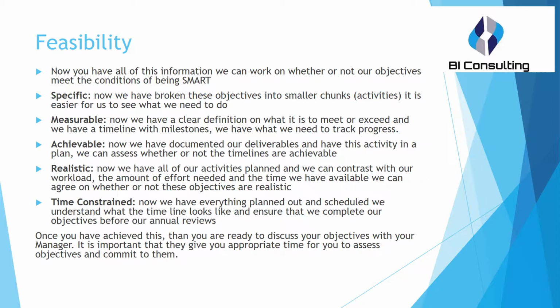Now we look at feasibility. So now we've captured everything, we've documented everything. We have all the information we need to work on whether or not our objectives are meeting those conditions of being SMART. So are they specific? Now we've broken these objectives down into smaller chunks, tasks or activities, it's easy for us to see what we need to do.